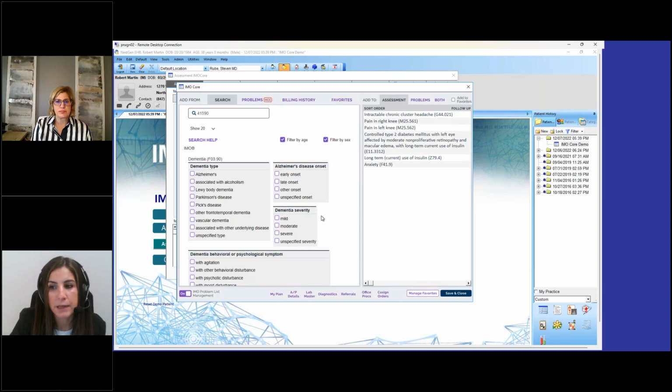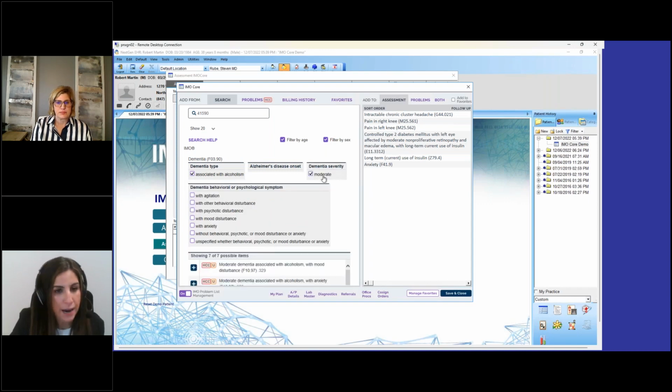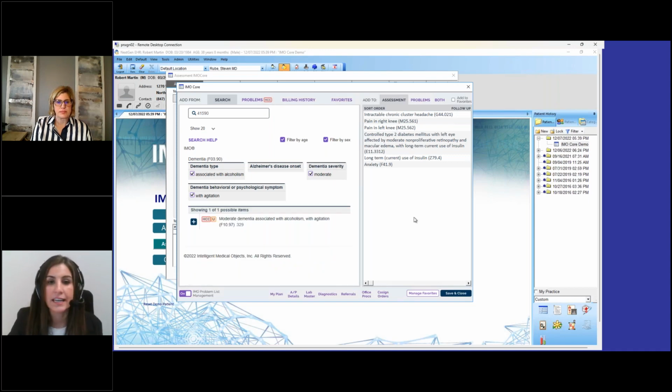I'm automatically being prompted to specify dementia severity. So now I'm capturing one of those new codes that was introduced just by taking action on dementia within my favorites list. So I'm staying up to date with regulatory guidelines.